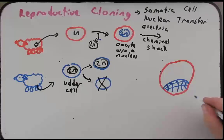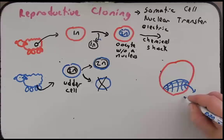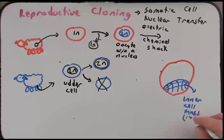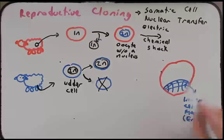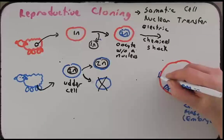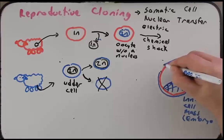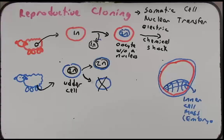You have this clump of cells here in the middle. These individual cells don't look different from each other at this point. They're all looking pretty much the same. We call this the inner cell mass. This is what will become, or what is now, the embryo. These cells on the outside, which we can't really see, are still important. They will go on to make things like the amnion, the umbilical cord, the yolk sac, other very important things, but this will go on to become the embryo.